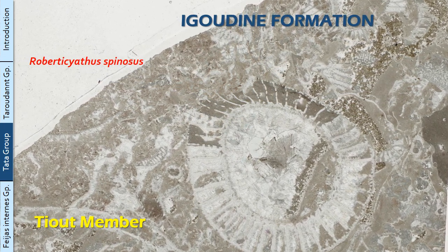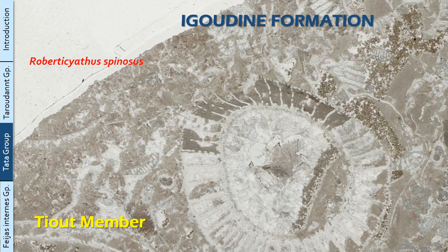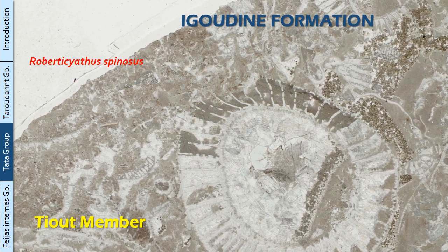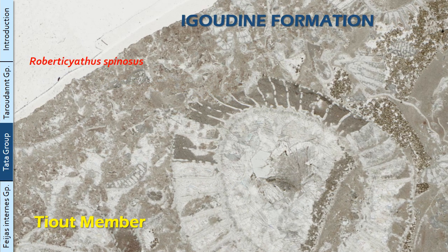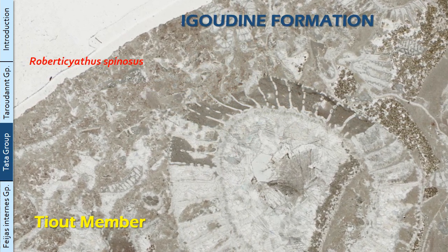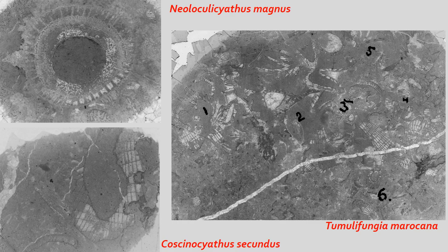Just above this horizon are the oldest archaeocyaths, which are carefully studied by Françoise Debrenne with the assistance of her husband Max. I'm just showing a few examples of thin sections of the species recorded to date. The image to the right provides an impression of the internal structure. Not only are 6 different species recognizable in this small sample, but some of the specimens are fractured, so that this is indeed an example of biohermal debris, whereas the Neoloculicyathus cup in the upper left is completely overgrown by microbial algae.